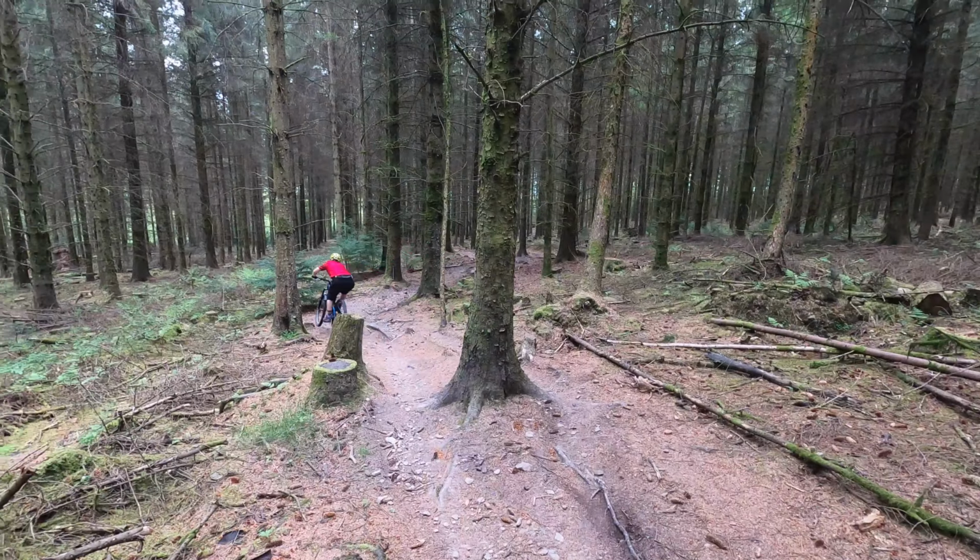After several goes and not being able to nail it, we came to the conclusion that that inside line probably is faster, but our ambition is outweighing our talent. Let us know what you guys think, put it in the comments below. Right, cue the music as we hit the fastest part of the main trail loop.